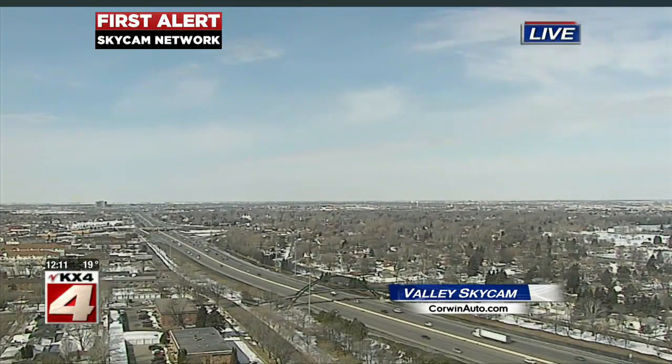Afternoon, it's a different story depending on where you are. We're looking out to the west here in Fargo on our First Alert Storm Team Skycam network, and you can see that we've got some blue sky, and we've been enjoying a little bit of warming here. We've had some cloud cover at times too, and it's just been one of those days where it's a mix of both for Fargo and other places in the valley.